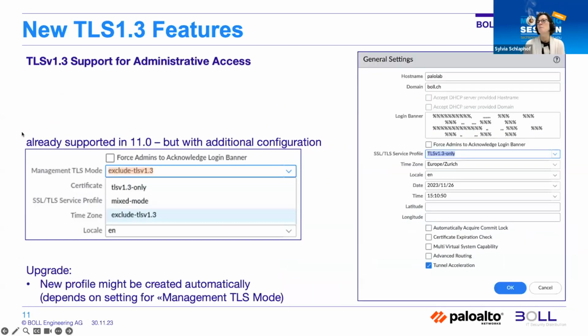For management, you can see it a little bit more closely here. To be honest, if you're configuring your management, starting with 11.0 you were already able to use TLS 1.3, but you were not able to configure 1.3 in the TLS service profile. For using TLS 1.3, you got a new configuration possibility here, the management TLS mode, which includes TLS 1.3 also. So it was a little bit creepy that you were able to configure the TLS version in two different fields. With PAN-OS 11.1, this has been consolidated, because it was a mess to configure the version with 11.0. With 11.1, we are able to configure all of this just in the TLS service profile, where you can define which versions, maybe TLS 1.3, you want to use. Okay, this is for the administrative access.